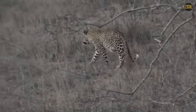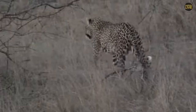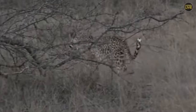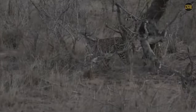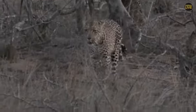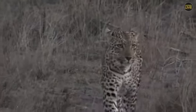So you can see that this cat is on a mission, maybe is looking for something here. It's concentrating on what is happening here. So I'm just going to keep following. You can see the spray of the scent there. Look at that. This is beautiful. Now we can see Kuchava very nicely.